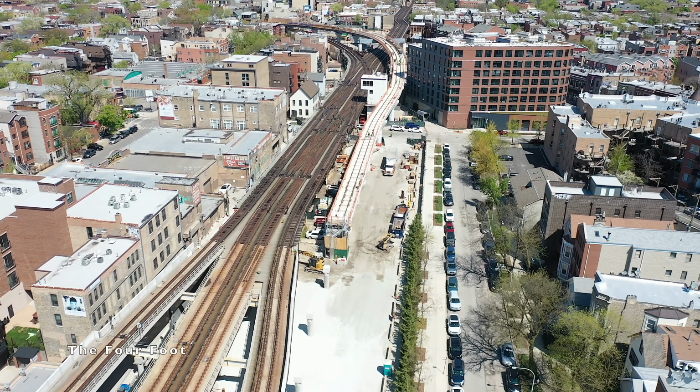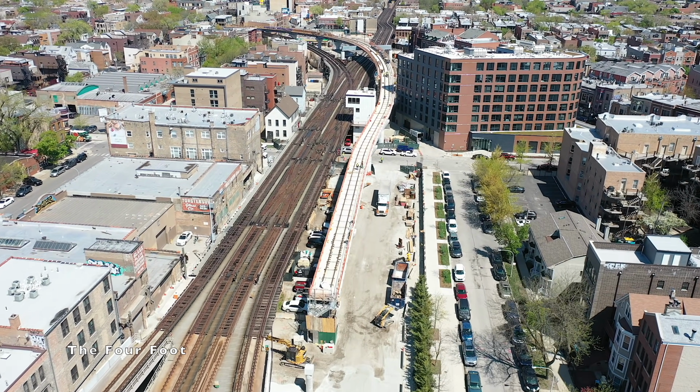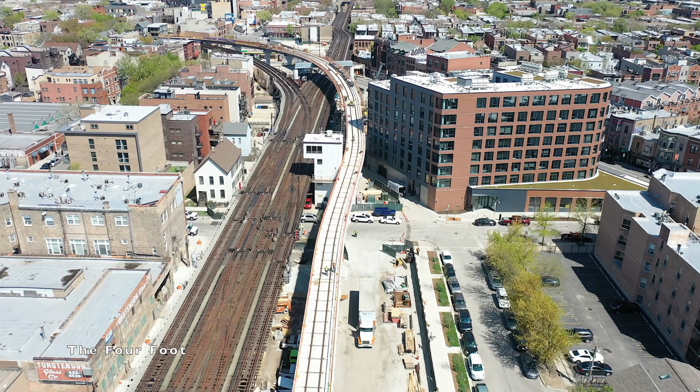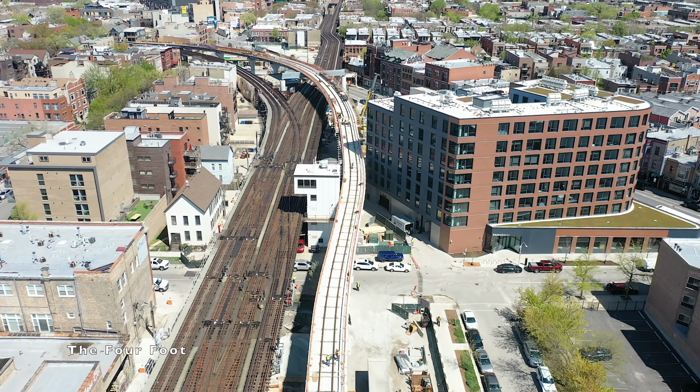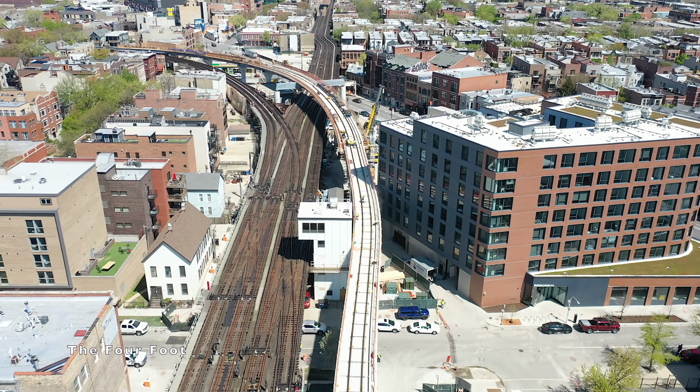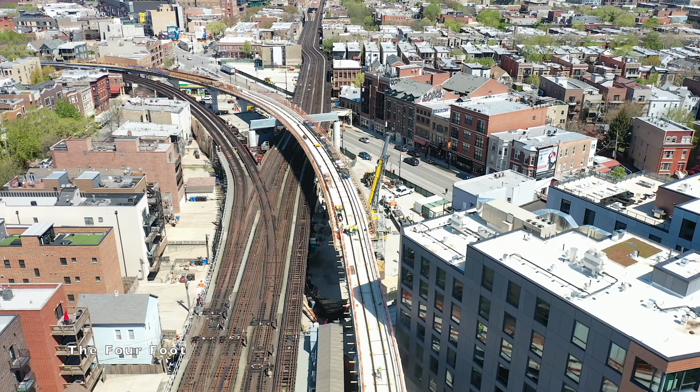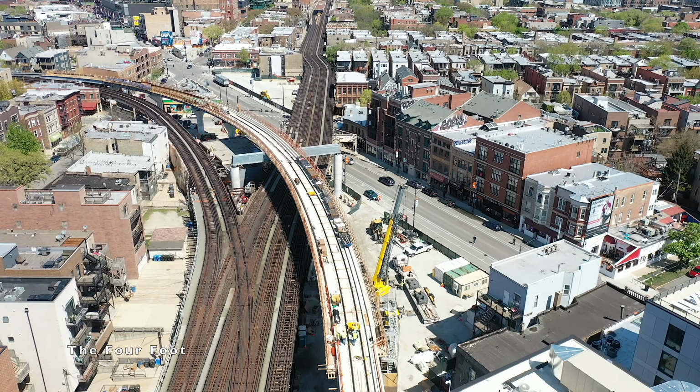Now let's travel along the flyover's full length. You can see that rails have been laid out in advance of the track plinths being built. You can see that northbound Brown Line trains currently have to travel through 3 switches and 3 diamonds to get across the 4-track junction. In addition to slowing trains down, at-grade junctions also put further wear on the trains.